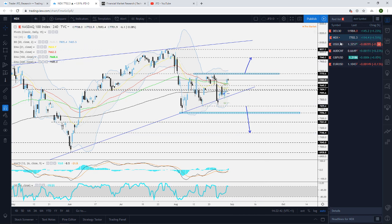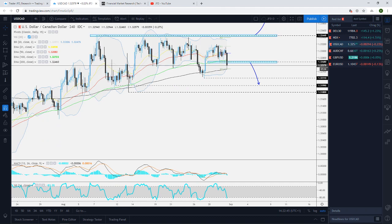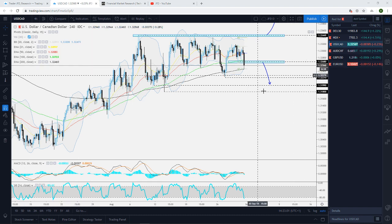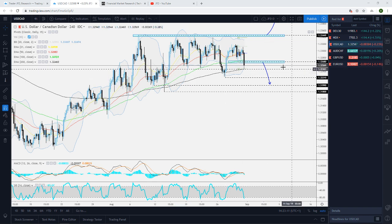Jumping into a few pairs now very quickly. USDCAD, I talked about this one this morning as well, and what I was saying is that we need a nice good clear breakthrough one of these levels. So basically we had a nice pop here through the 1.3268 zone, and this was triggered by the good data that came out from Canada, so good GDP figures, and this helped the Canadian dollar to strengthen, especially against the US dollar, and we saw this sharp move to the downside.